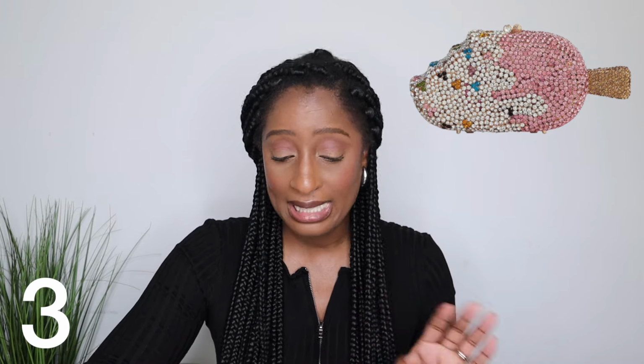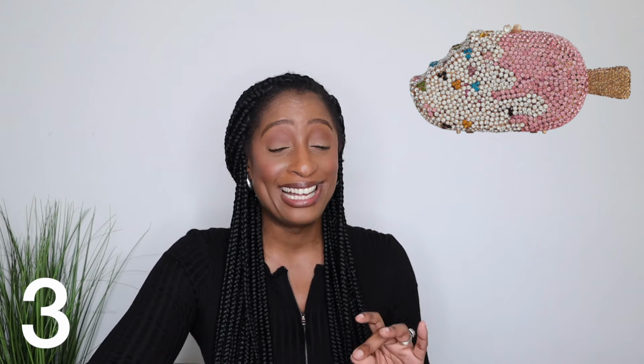This is so cute. Now, these are one of those bags that will only fit your hopes and dreams. You're not going to fit anything else in there. Probably a lipstick or some cash, but that is probably all you can.